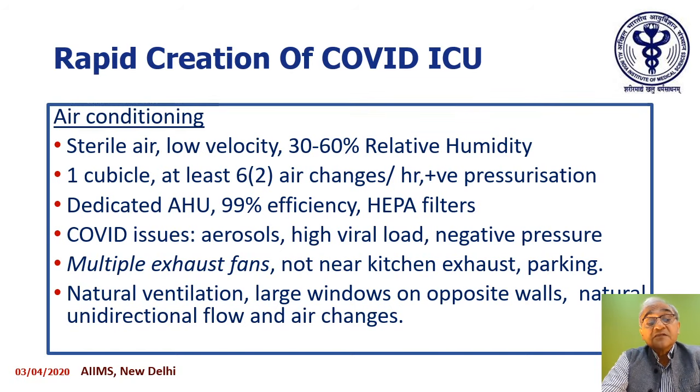There can be instances in our country where these things are not available. The air conditioning is for the whole building, or they are just window air conditioners, which are all the more a problem. So the best way to do is that one can allow natural ventilation to take place. If there are large windows on opposite walls, they should be opened, so that there is some kind of natural unidirectional flow and air changes take place.